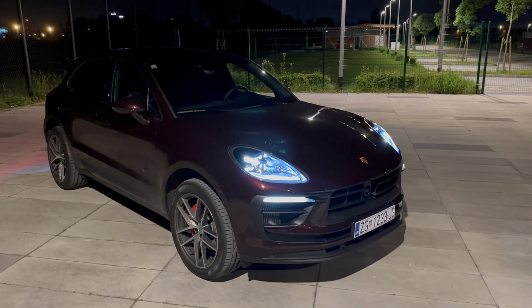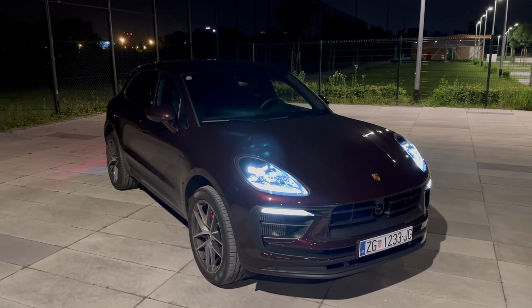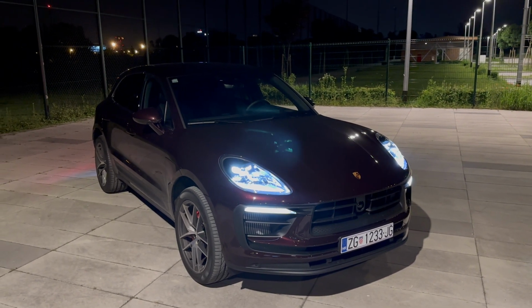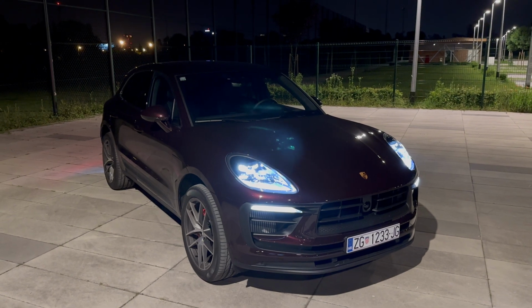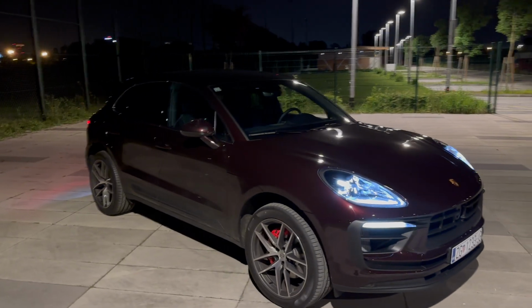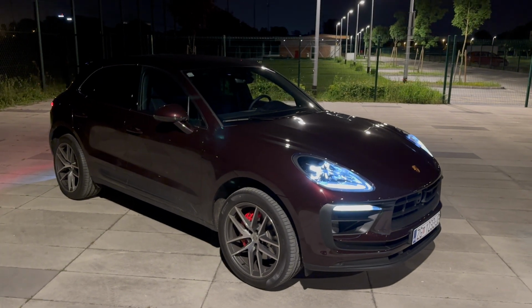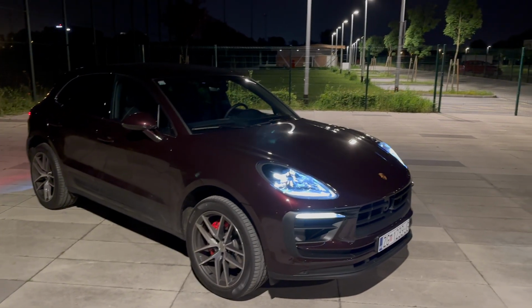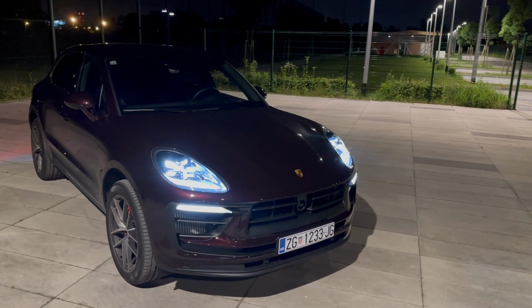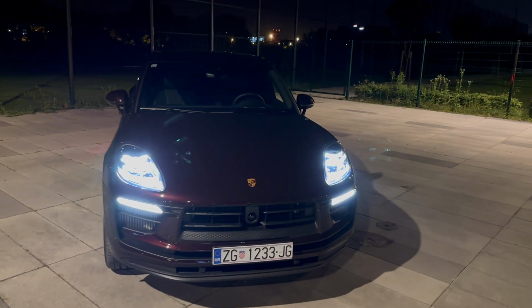So here's the beautiful Porsche Macan S. This is the facelift, and it's a 2021 facelift. Now this is the 2023 model year. This car is brand new. It's less than a month old. Beautiful color. Let me just do a little walk around on the street light here. You can see this is a very unique color, probably not one you're gonna see very often on this car. Most people go for the black one, gray one, or white one, but this definitely, it's like a dark cherry color. It looks amazing.